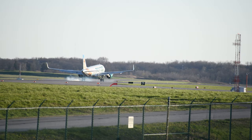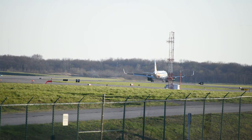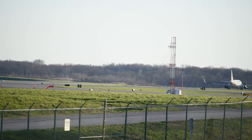Tower, United 1353, approaching the shore, 24 right. United 1353, Cleveland Tower, runway 24 right, clear to land, wind 280 at 14. Clear to land 24 right, United 1353. Next, 586.